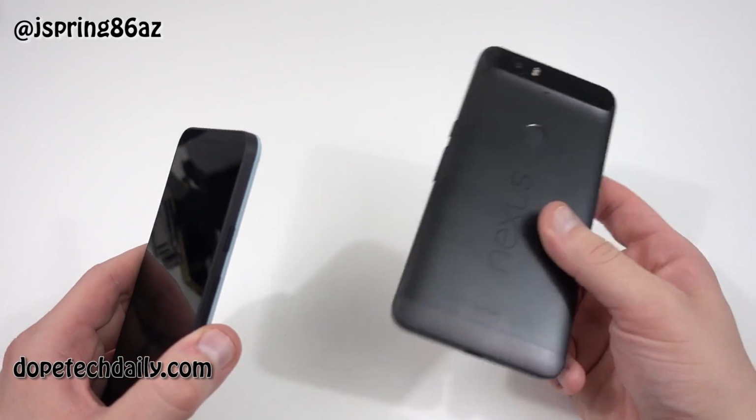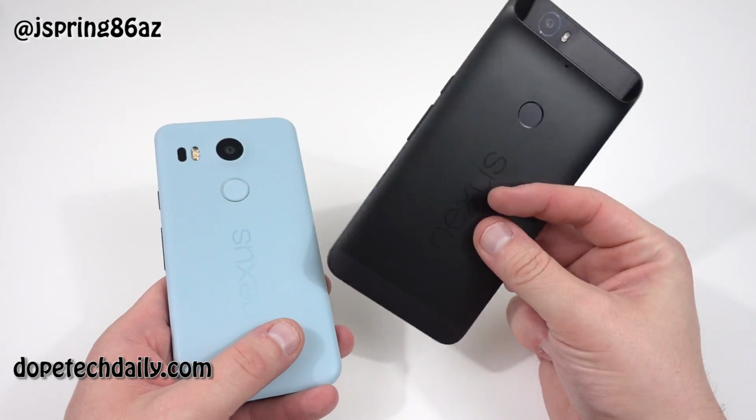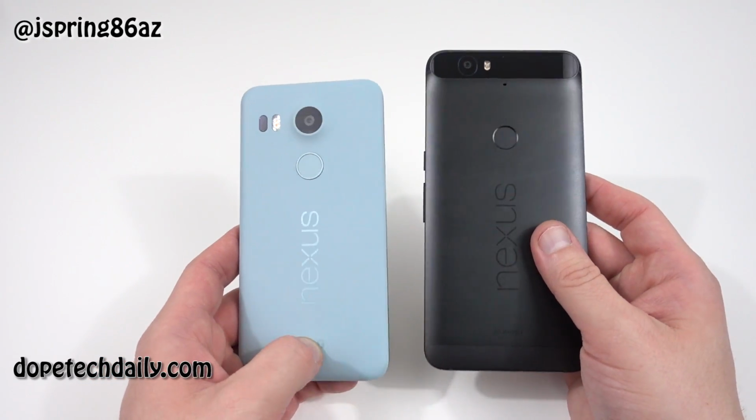And I did make one typo. I said earlier that my Nexus was the slate color. This is actually the graphite color. The slate color is a slightly different shade, so I'm sorry about that mistake as well.